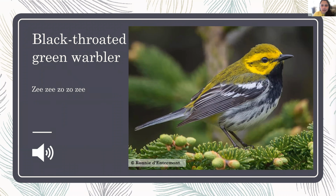So there's 2 important things to remember. It starts with some Z notes, and then the last 2 notes are different from the beginning. So there's very, very distinct Z notes, and then the last 2 notes are zo Z. And so that's kind of how these 2 paragraphs come about. There's a beginning paragraph and then an ending, and you can remember that with the Z, Z, zo, zo, Z words.